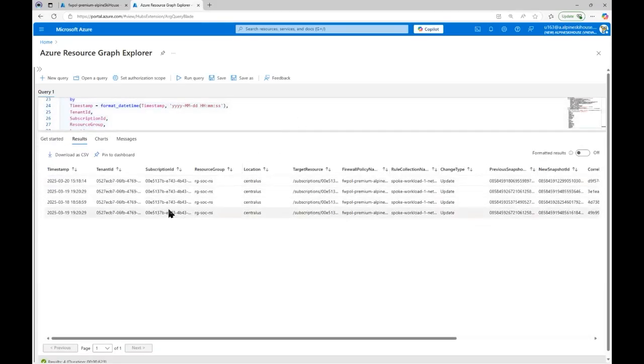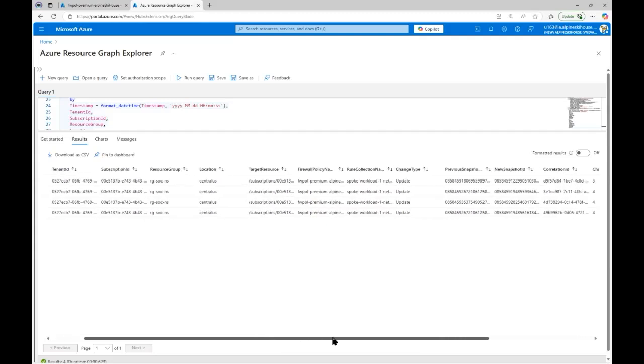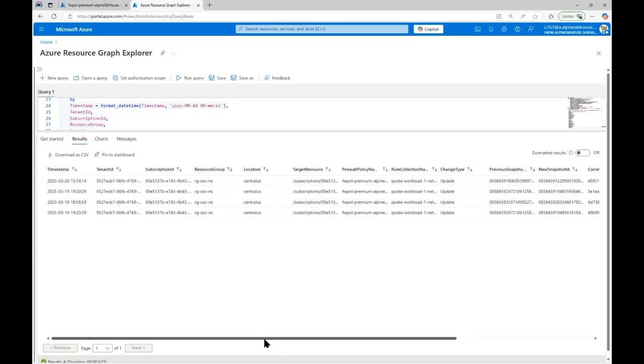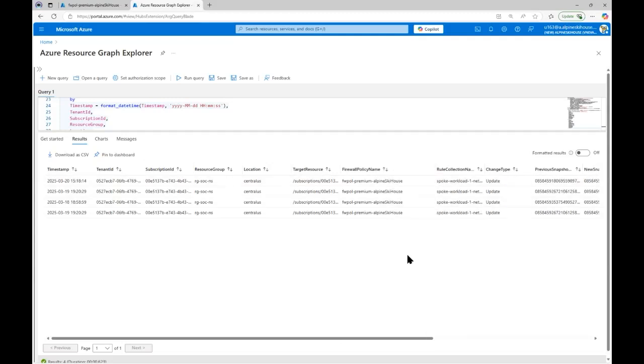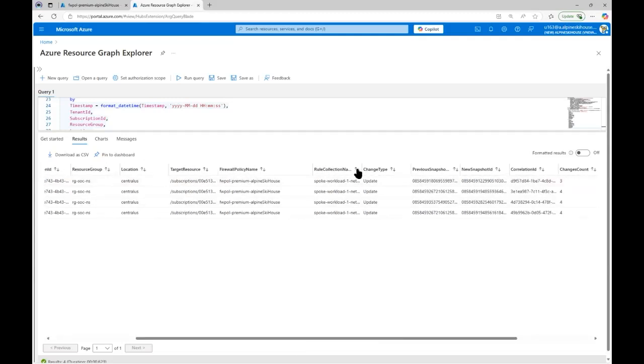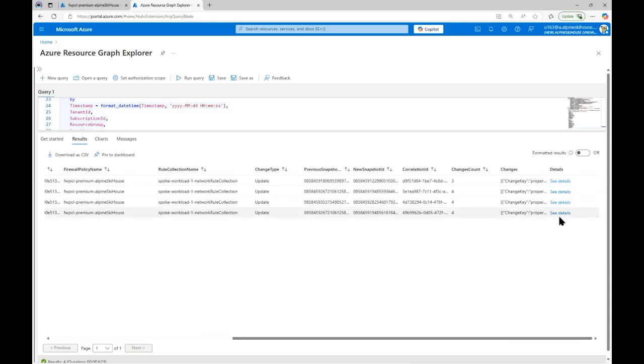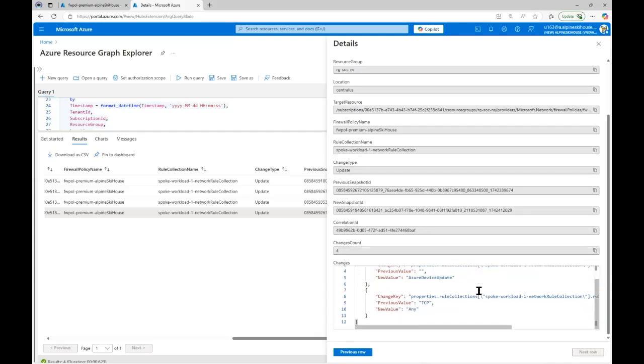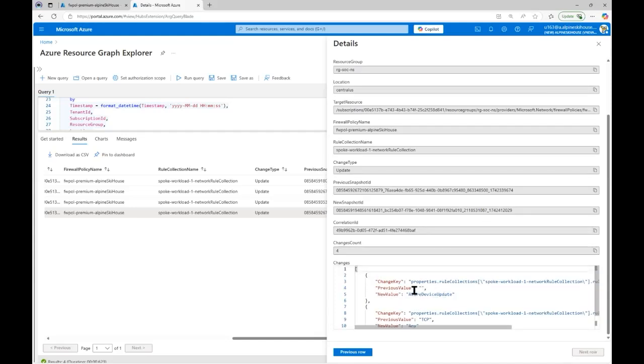Here we can see I have one change made on the 18th, some changes made on the 19th, and another one on the 20th. All of these changes are showing the change type as an update. We can find the firewall policy name here, and also information about the rule collection name, what has changed, and the timestamps. If we want to know more information about that, we can click on See Details, and within See Details, we're going to have these changes down below here. This one is showing two changes, right?